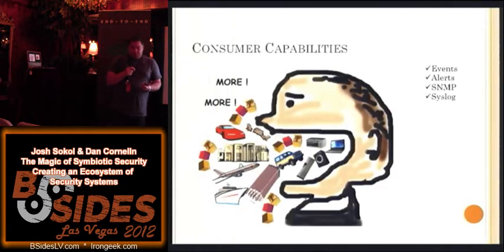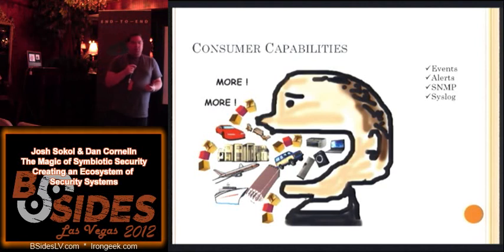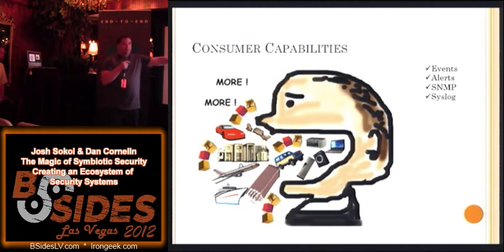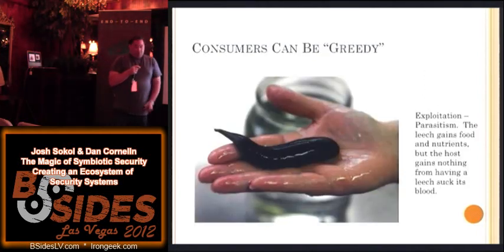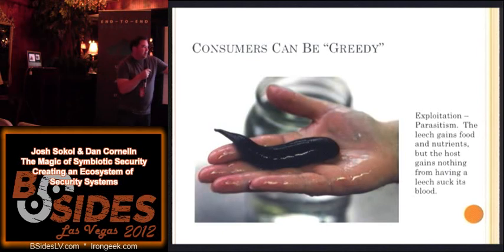So let's talk about consumers. A consumer is a device that is able to take in data from other devices, right? So things like event data, things like alerting, SNMP, syslog, right? A consumer is able to pull in all that data and do something useful with that. A lot of times, I start talking about this stuff and people are like, oh, SIM. Yeah, SIM's a great example of this. Here's the problem. SIM takes a lot, but it never gives back. It consumes, it gives you some reporting, but it never takes those events, makes some action on it, and gives back to the other devices in your network, right? So that's a greedy platform. It's a parasite, right?